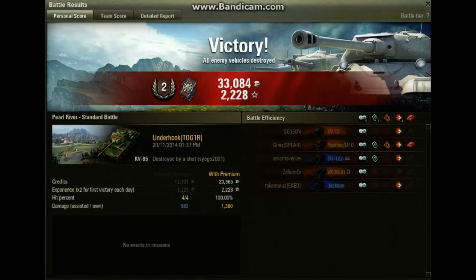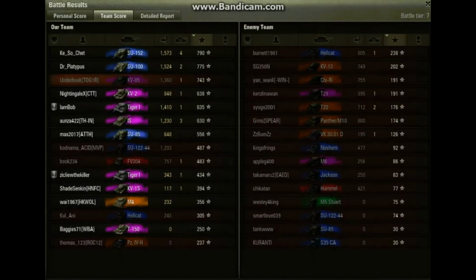So, left on our own, but we still did pretty well. It was mostly tier 7 tanks we were up against then. So, we managed to get a Class 2 badge out of it, and the team did end up winning miraculously. So, let's have a look at the next screen. Alright, so we finished third for experience and not far behind the top guys, so we did pretty good for a Tier 6 tank in a Tier 7 game.